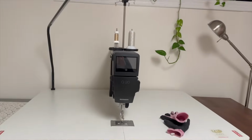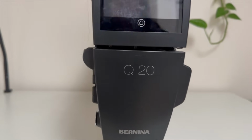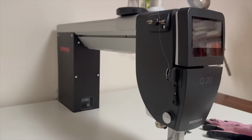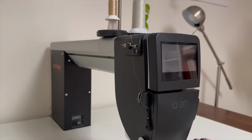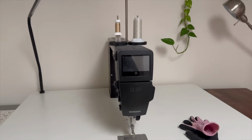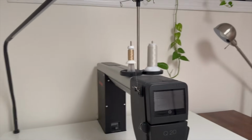And just in case you want to know, this is the Bernina Q20 machine, and it does have the 20 inches of throat space. And it is a dream to quilt on, but I am still having to do it by hand. So it's fancier than a domestic, but not as fancy as a long arm on a frame.